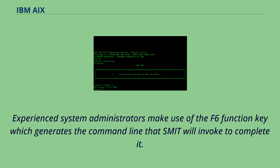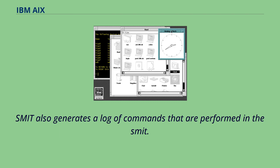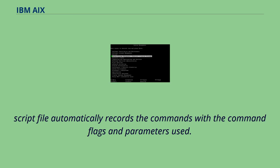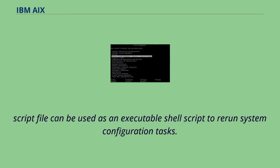Experienced system administrators make use of the F6 function key, which generates the command line that SMIT will invoke to complete it. SMIT also generates a log of commands that are performed in the smit.script file. The smit.script file automatically records the commands with the command flags and parameters used. The smit.script file can be used as an executable shell script to rerun system configuration tasks.